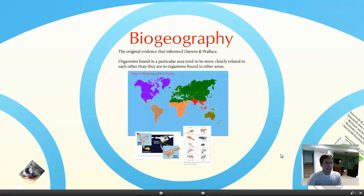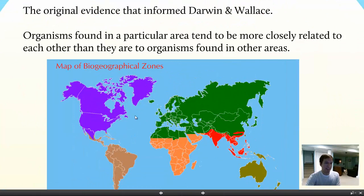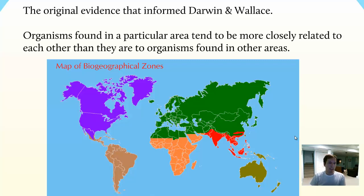One other topic to look at is that of biogeography. In this map you see here, the world is divided into these different zones based on color. Each of those zones contains a set of organisms that has a kind of sister set of organisms in each of the other zones, because what we see is that evolution has occurred simultaneously in each of these different places.